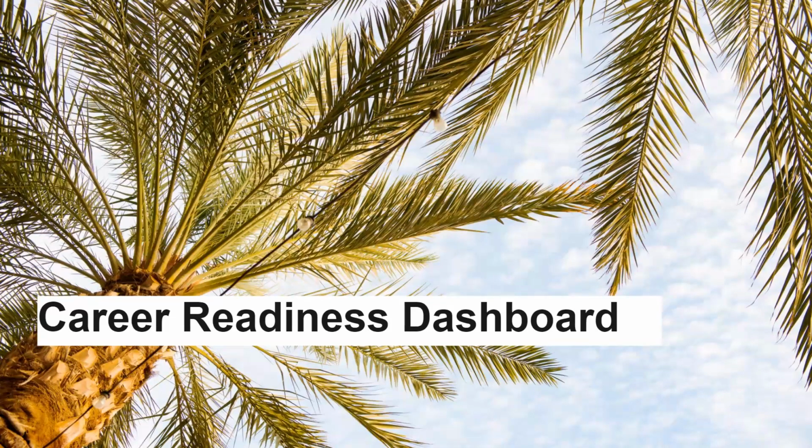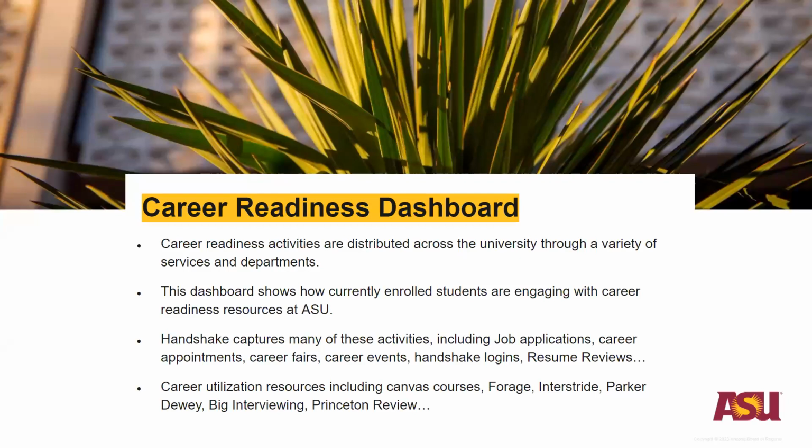The first one is the career readiness dashboard. The career readiness dashboard gives a comprehensive view of how our currently enrolled students are engaged with the career readiness resources we provide. It's a window into their career readiness and the utilization of our services.